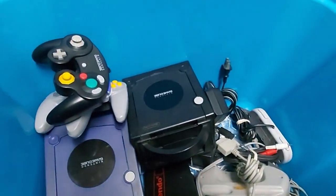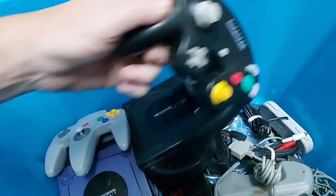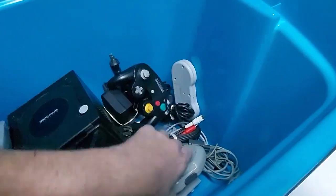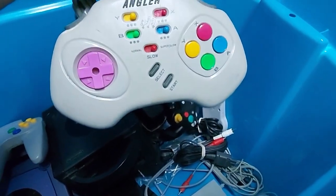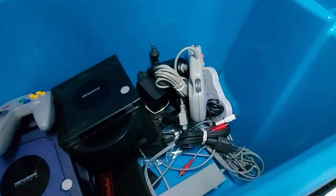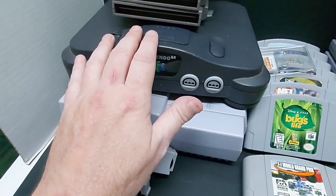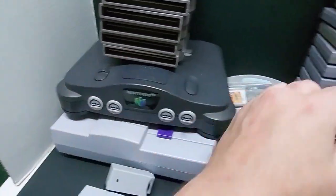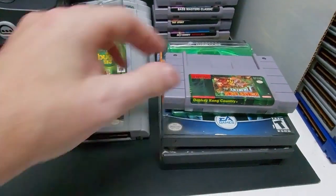Got two GameCubes, GameCube controller that's going to need its stick replaced. Super Nintendo controller, this really weird Super Nintendo controller, Angler, I'm going to have to look that one up. N64 controller, wires and stuff. We got the Super Nintendo here, N64 here. It did have the expansion pack. I already replaced it with a standard jumper pack, and the expansion has already sold for 50 plus ship.